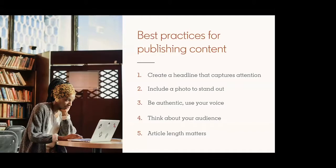Remember to think about your audience and what they would benefit from. Tailor your content to give back to your professional community. You can write a long form post, but make sure it isn't too long. The sweet spot for an article is about 600 to 1,000 words.